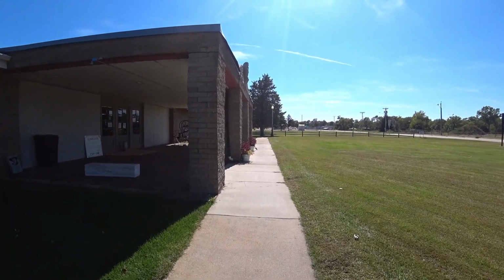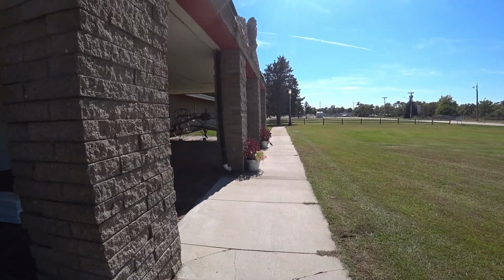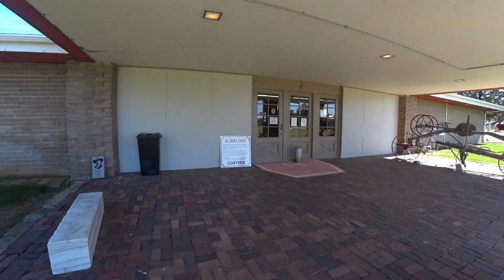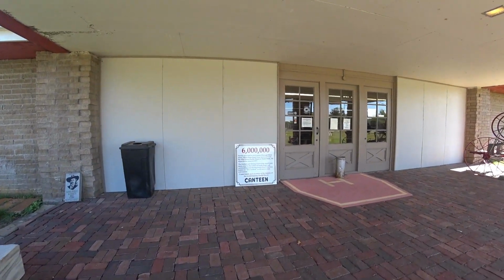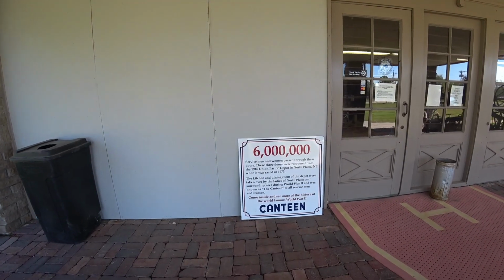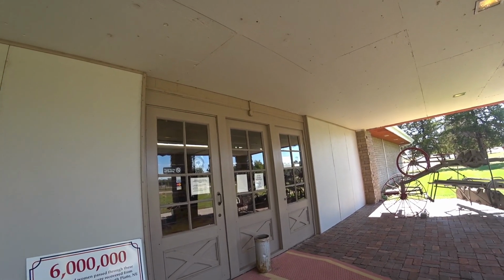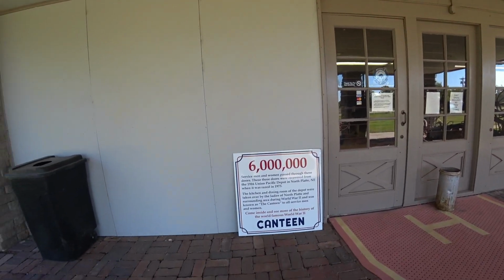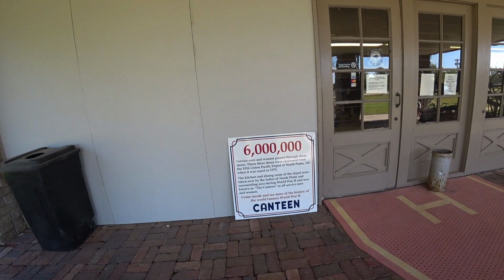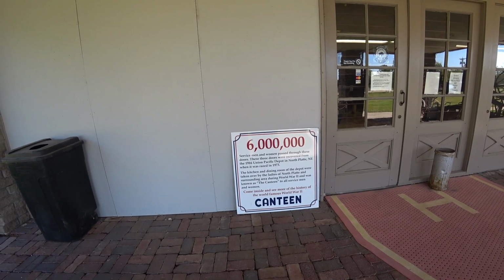This may explain the canteen in more detail here. There we go. 6 million servicemen and women passed through these doors. Okay, this is where the canteen was. These 3 doors were recovered from the 1916 Union Pacific Depot in North Platte, when it was razed in 1973. Well, I wish I could have seen that.